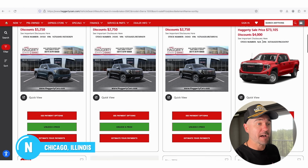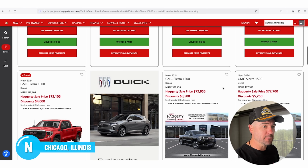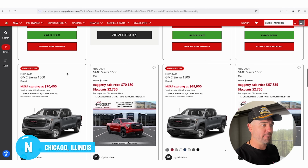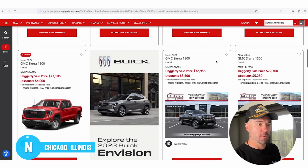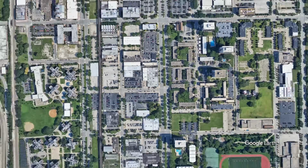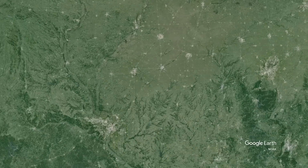$2,750, $4,000 off. Can we beat $5,250? We got another one, $5,250, but look at how many they have. Denali. These are all Denalis. $5,250 is the most that we've seen so far. So as of right now, the North is winning, but we got a couple other places to check out. So let's head to Arkansas.